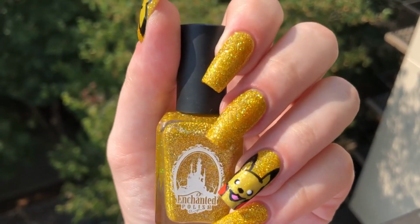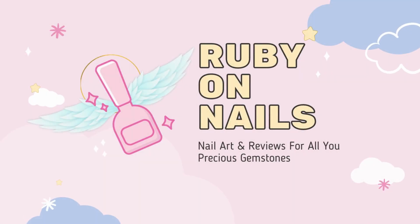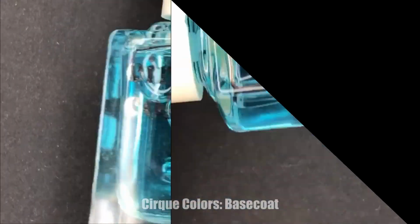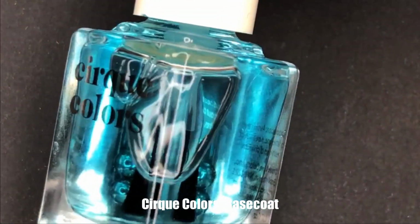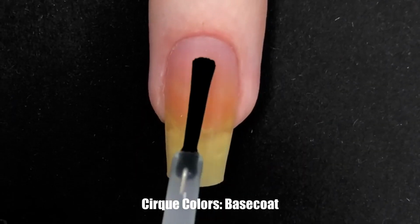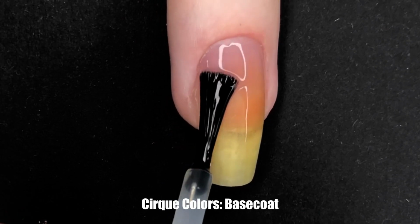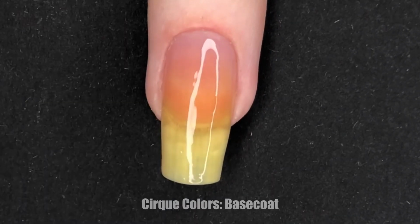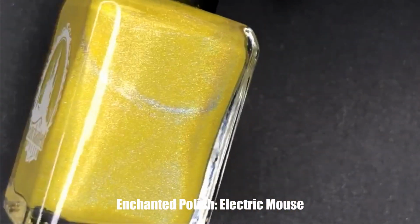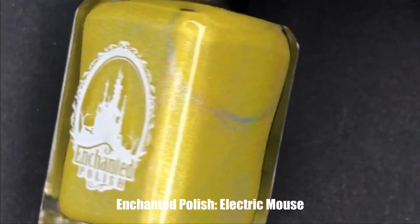Welcome back to Ruby on Nails, and today I have some swatches and some nail art featuring the polish brand Enchanted Polish. Unfortunately, Enchanted Polish has gone on a hiatus, and it is unknown when or if they will ever come back, but here are some pretty polishes. I don't know, it's kind of an awkward transition, but this is a brand that I have always wanted to try, and I'm so happy that I caught the tail end of everything.